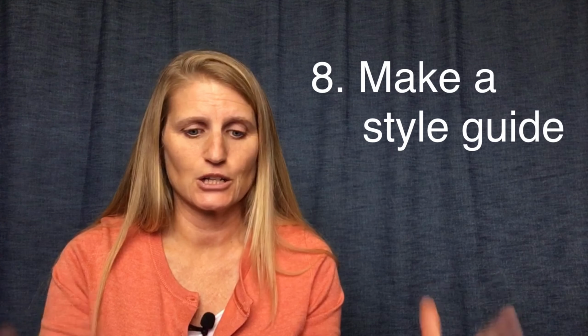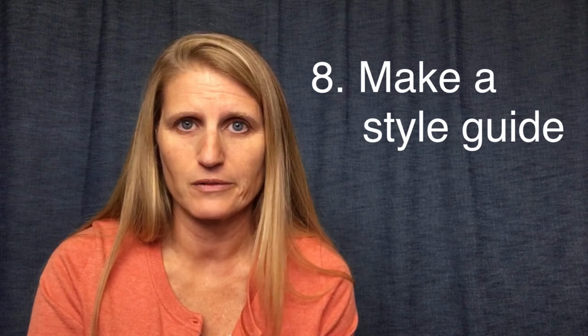And then number 8 is make a style book for yourself, whether that's an actual hard copy of a book or on your computer or your phone. I use Evernote. It's a free app that you can use on your computer or on your phone, and there you can store pictures, notes, all kinds of things, and you can sync the two. So you can search on your computer on Pinterest, save stuff to Evernote, and then you've got it on your phone. When you go shopping, you can have it with you and know exactly what your style guide is.